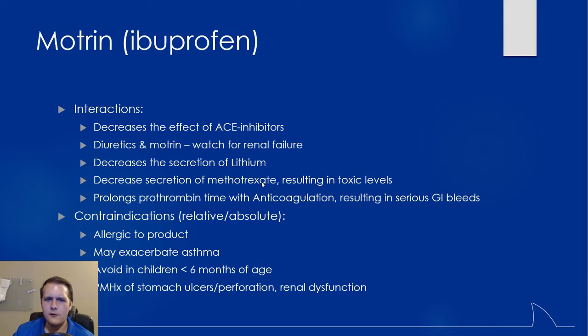Lithium, it can interact with methotrexate, it can cause more bleeding. So there's a ton of drug interactions here you have to watch out for. And again, this is available over the counter. You can go to Costco, spend $10 and get a 55-gallon drum full of this stuff. So you got to be really careful of this stuff. Got to ask the right questions, because you can get yourself into some major trouble if you don't ask.